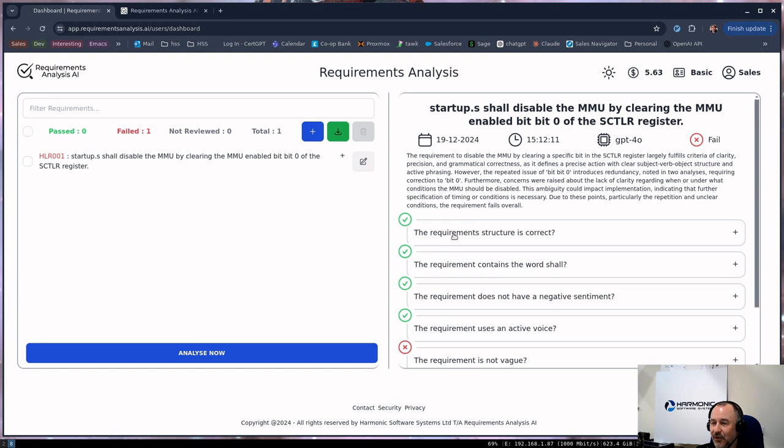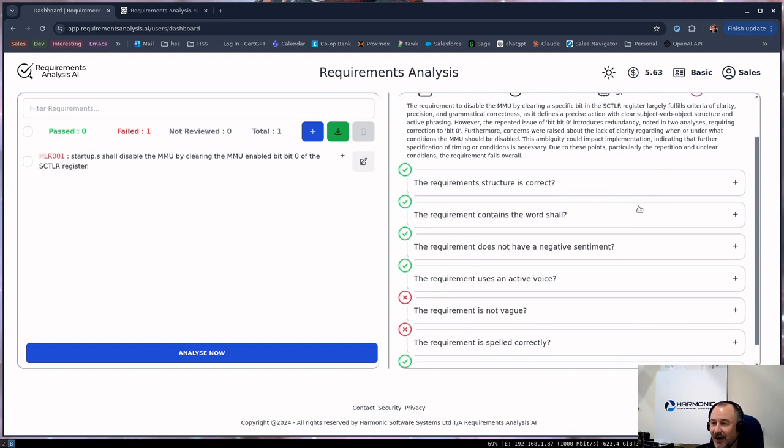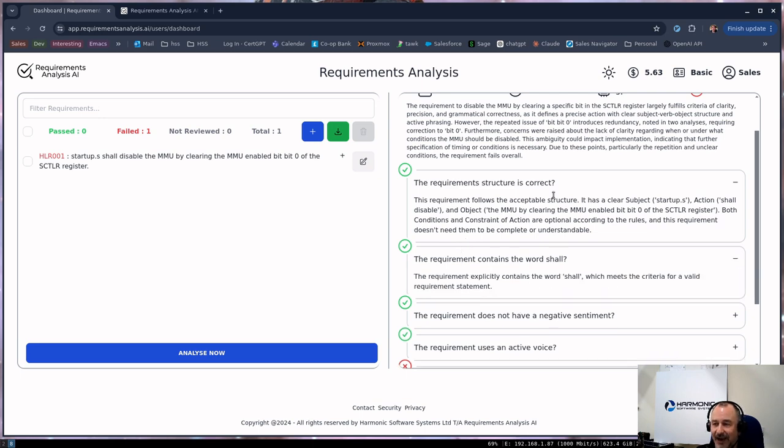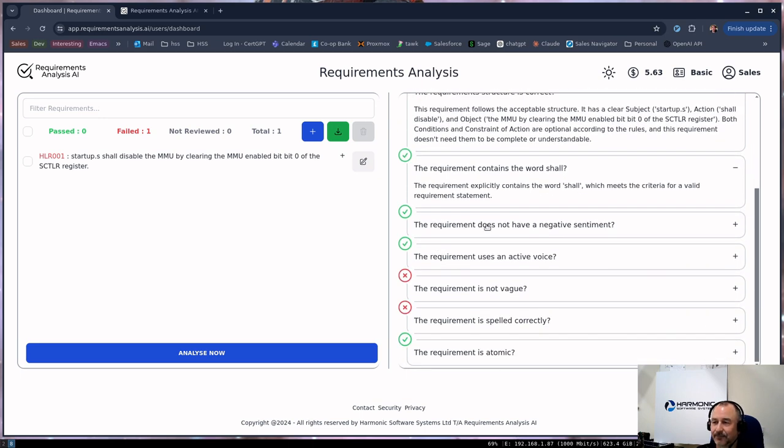You can see the results of the review here. So we do perform our 7 checks, as we said. The first check is: is the structure correct? Following the INCOSE standards, we make sure that every requirement has a clear subject, an action, and an object, and the AI has been able to determine what these are and to understand that they are in there, so that's a pass. A good requirement should have the word shall in it, that's a pass.